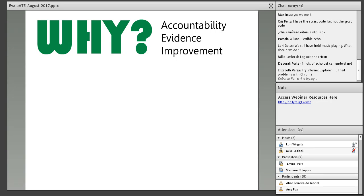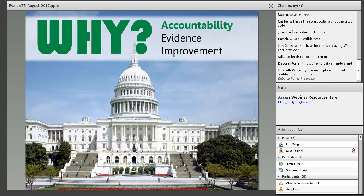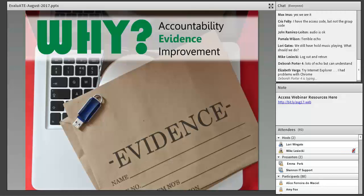So why does NSF require ATE projects to be evaluated? Well, evaluation serves three main purposes in this context. At the most basic level, a systematic evaluation supports a high degree of accountability. So individual grantees are held accountable for their use of federal resources, and the information helps NSF to be accountable to Congress and justify continued support of the program.